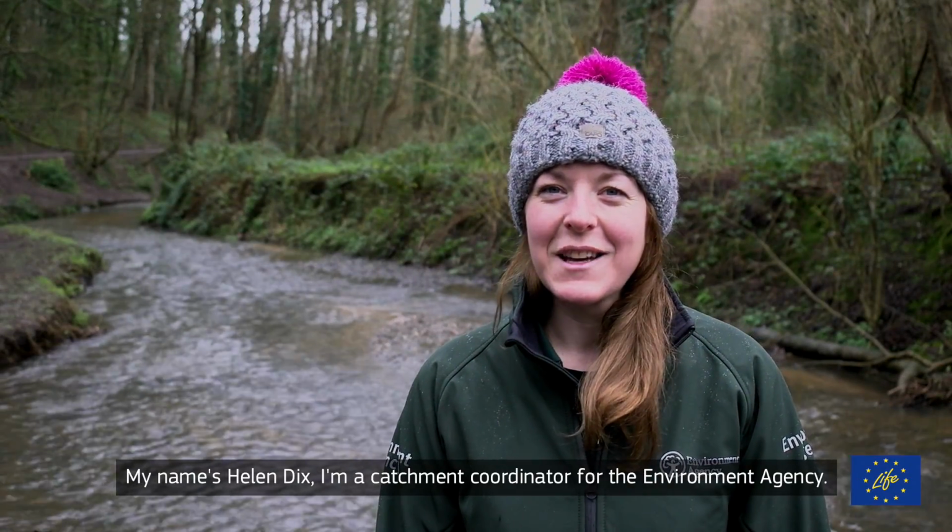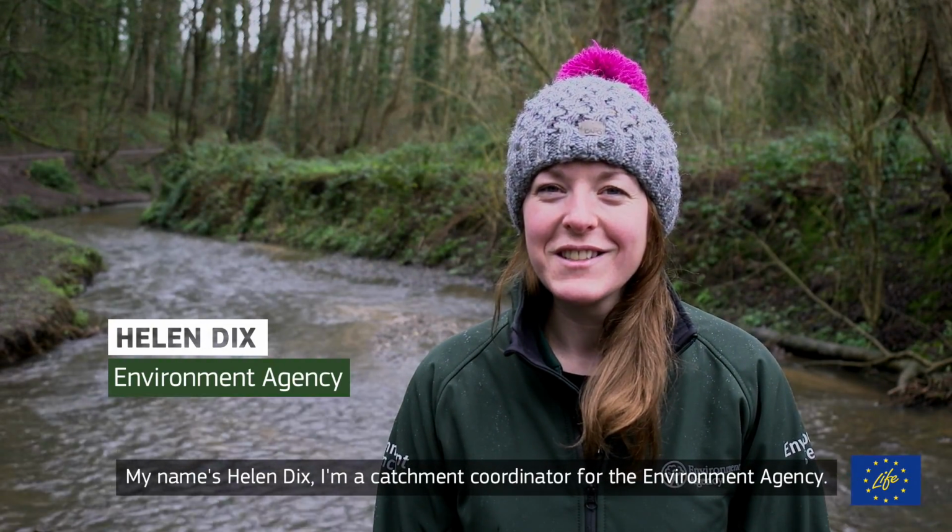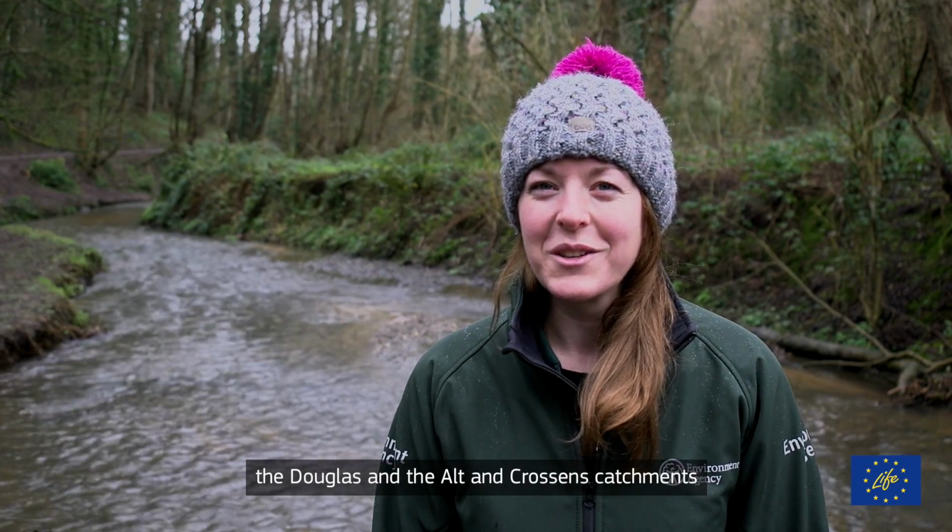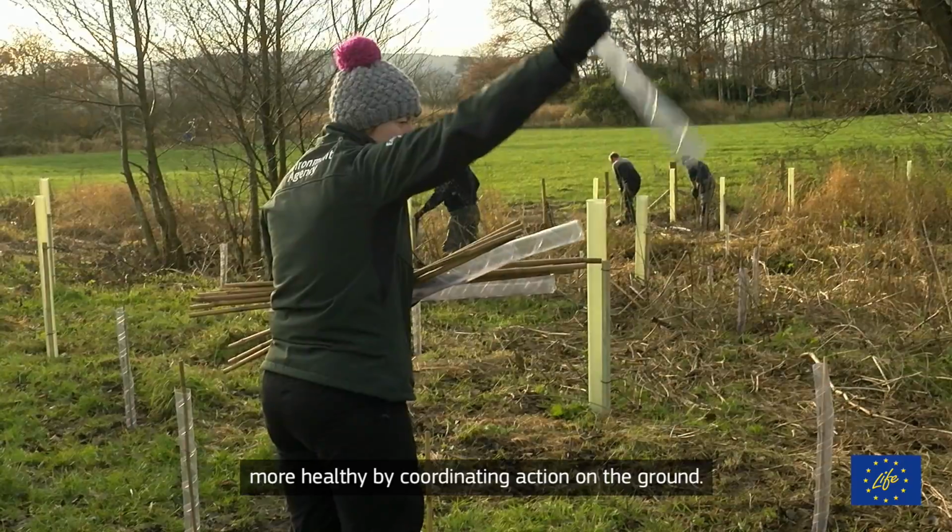My name's Helen Dix. I'm a catchment coordinator for the Environment Agency. I try and make the water bodies of the Ribble, the Douglas and the Alt and Crossens catchments more healthy by coordinating action on the ground.